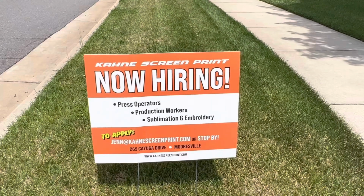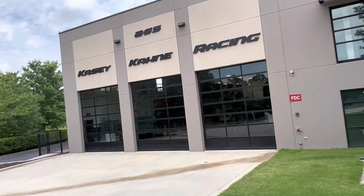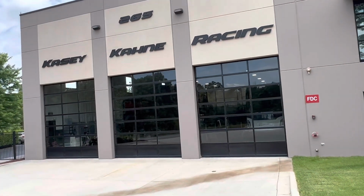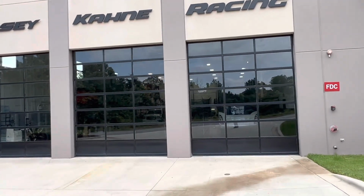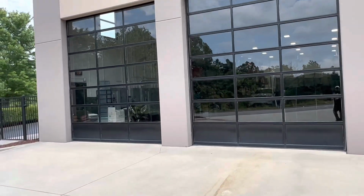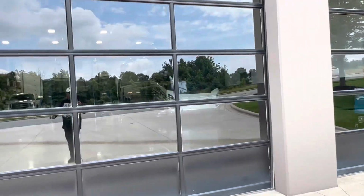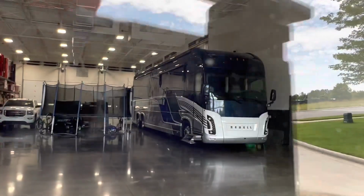They might want to come work for Casey. So back when Casey actually still raced, you could go into this race shop. They had some cars, some dirt track cars, because I think that's what he ran there for a while. Looking in here now, I see a dirt bike, a trampoline, a pickup truck, and an RV inside. Hello, DJ Wayne. But we'll take a look inside real quick.